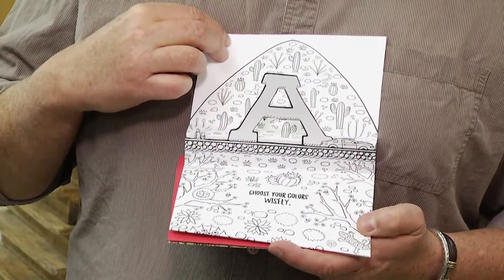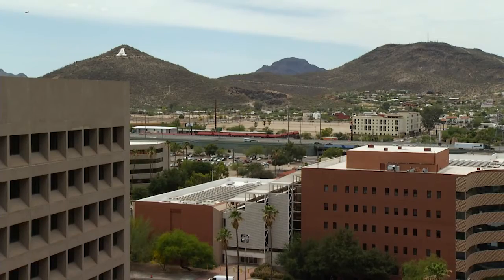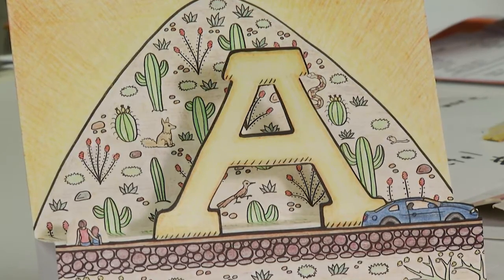The cards have been very well received. We've gotten a number of emails and phone calls from people who were delighted about the tie-in with Tucson's iconic symbol, or the fact that it was a coloring card, capitalizing on that trend of adult coloring books right now.